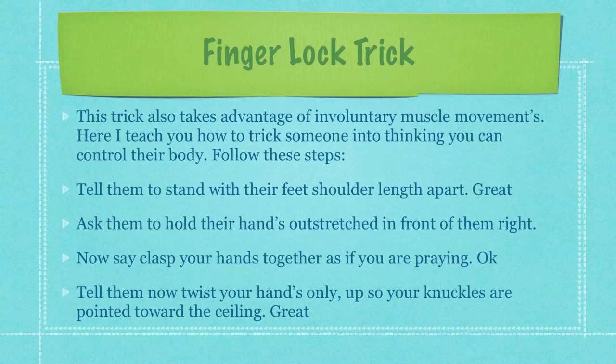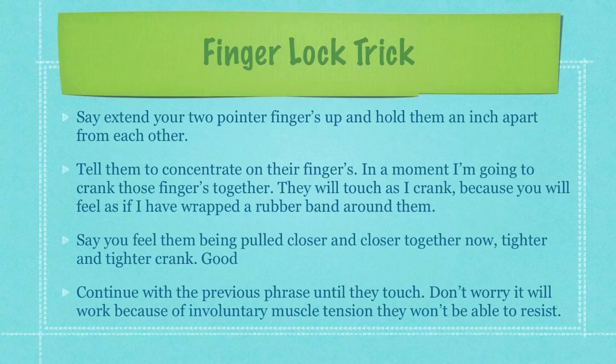Tell them to stand with their feet shoulder length apart, positive affirmation. Ask them to hold their hands outstretched in front of them, and you want to demonstrate what you want them to do here. Now say, clasp your hands together as if you are praying. Tell them now, twist your hands only so your knuckles are pointed towards the ceiling, and again, you want to demonstrate this. Say, extend your two pointer fingers up and hold them an inch apart from each other.